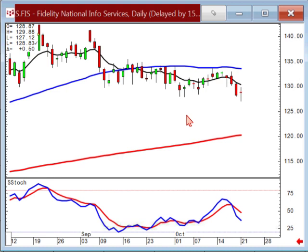This one I'd be more apt to go short, especially if it came back down or opened lower and started trading lower. Look at your doji that failed right at the 50. Doji, hanging man, bearish confirmation. And now you're right at this level. If it breaks down through there, where do you think you're going? Down to the 200.